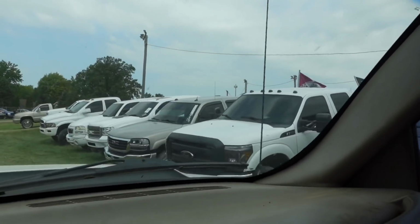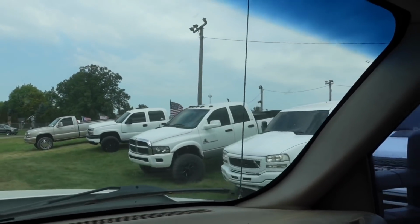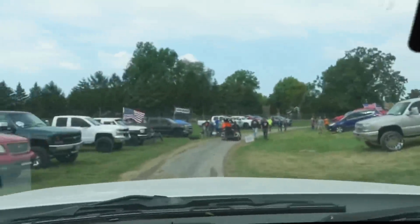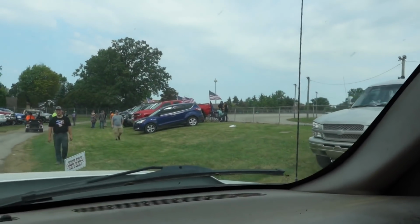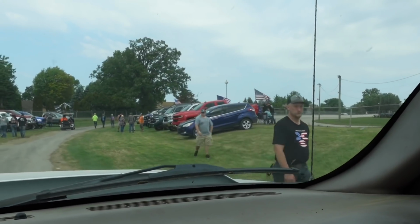Man, there's some nice looking trucks out here today, boys. Look at this. This is one thing I love about coming to these truck meets, is you don't get all these flashy show trucks, which, don't get me wrong, the flashy show trucks are pretty sweet. But it's really neat to see just everyday guys like you and me bringing out their pickups, showing them off, cleaning them up. It's really cool.